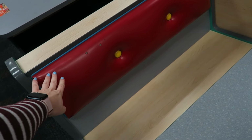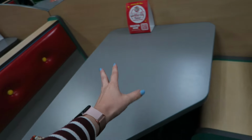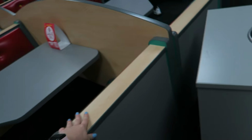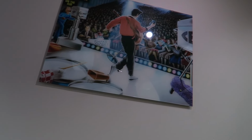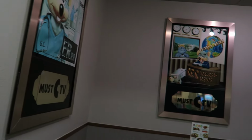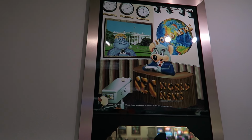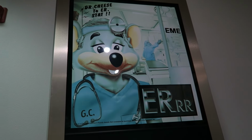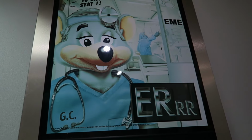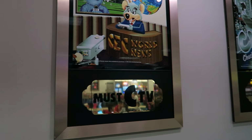And of course we have the old, I'm confused now, but I thought this was Phase 3 booths. I don't know, I'm gonna have to look into that, but I thought they were Phase 3. And then on the other side of the stage, we have the Elvis artwork, followed by the other must-see TV artwork, the CWO, the World, CEC World News, and ERR. This one does have a date on it of 1998. And I believe they all have that date on them.